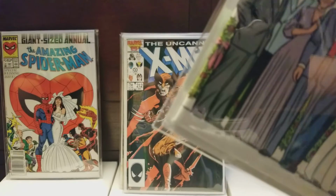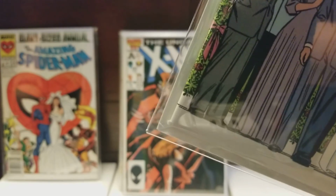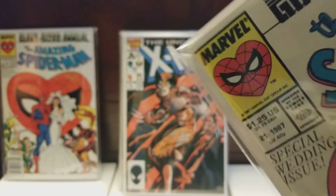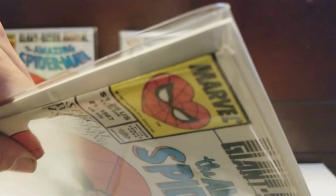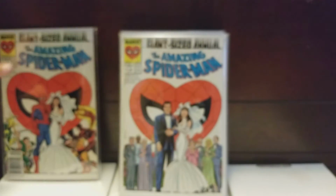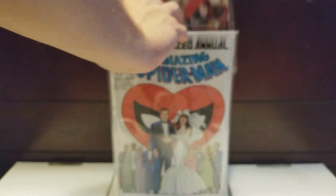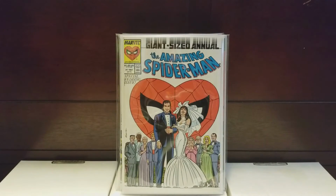I'm still trying to work out the kinks with this camera. You've got a little bitty tear right there, let's see if I can get that on camera. You've got just a little bitty tear right there, if you can see that. But it's still pretty cool to have. Let's get this camera back in focus. Okay, but yeah, still pretty cool to have.